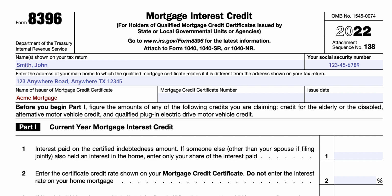You'll enter the name of the issuer of your credit certificate. It's probably going to be your local or state agency. You're going to have to enter your certificate number. This is assigned by your agency, so the numbering convention is probably different from agency to agency. And then the issue date. We'll just assume that this was issued in 2019.